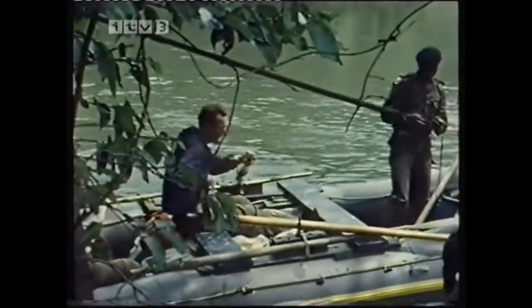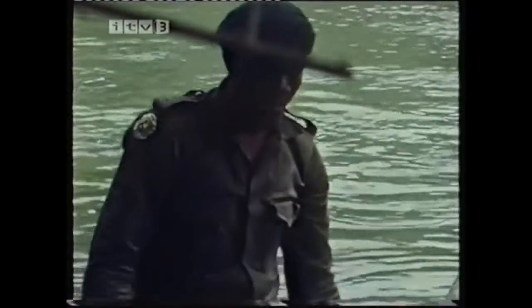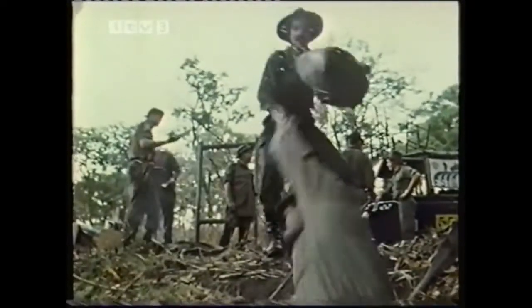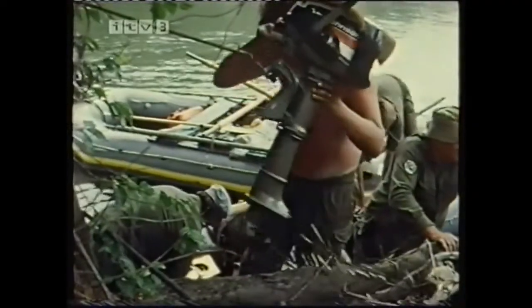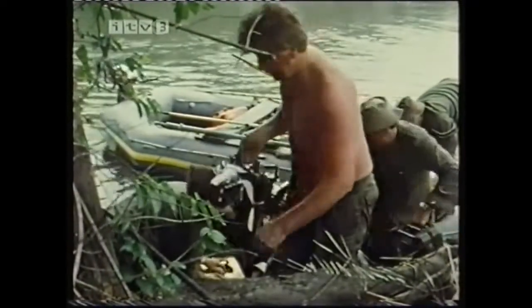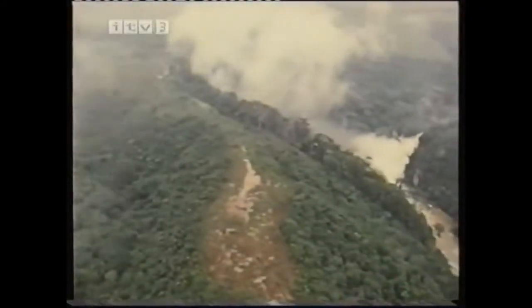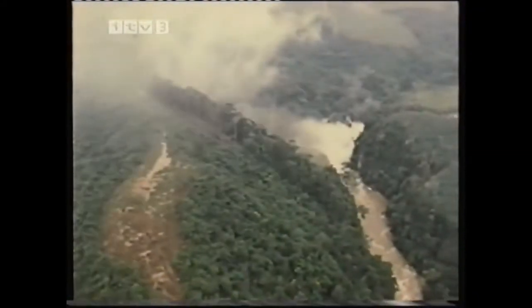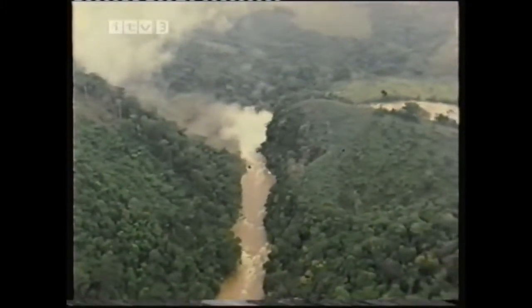Not that ZRE had an entirely trouble-free passage with villages along the river. Memories of white mercenaries during the Civil War were still fresh. Fortunately, ZRE had Zaire Army liaison officers with them, though even these were arrested on at least one occasion. If trouble with riverside villages could be avoided by diplomacy or a show of strength, trouble with the river itself could not.